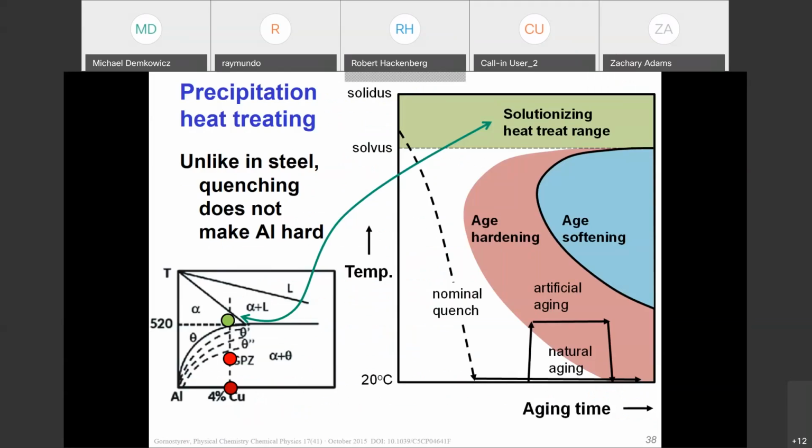So the principle that Merica, Waltenberg, and Scott discovered was the phase diagram principle, decreasing solid solubility with decreasing temperature. So here's aluminum copper, temperature up here. Here's your melting point of 660, or 640 for aluminum. Here's your composition axis. Generally, you want to pack in as much as you can, other things being equal, because you get more precipitates if you have more solute.